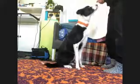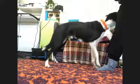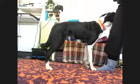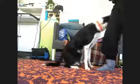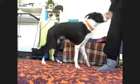So if I want to move that on and get him doing a sit to stand, can you see he's sitting nice and neatly there? And if I ask him to stand, he's pushing up with his back legs. Sit to stand is a really good exercise. If you think about a human doing squats, sit to stand is pretty much the doggy version of doing squats. So he's pushing up with his back legs. And that's going to help make his back legs stronger.